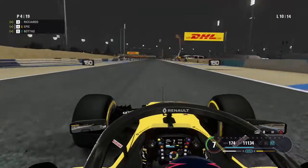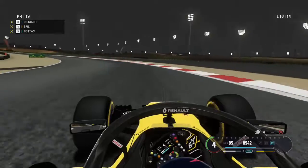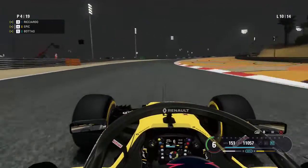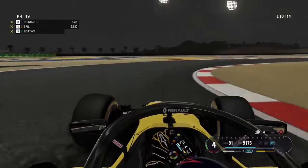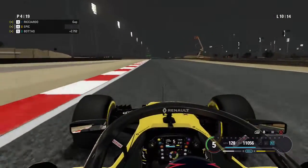Valtteri Bottas is having a bad race in P5. He isn't having a good race, and we have a 3-second gap down to Valtteri Bottas. Gap ahead is 3.6 seconds. A bit very wide there.